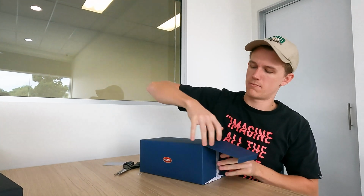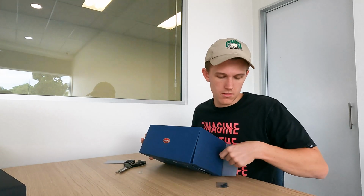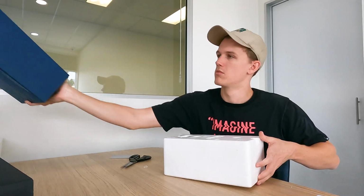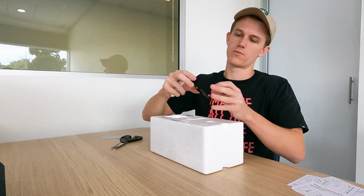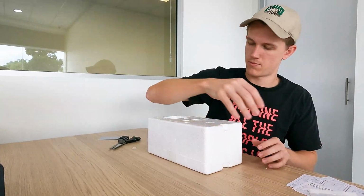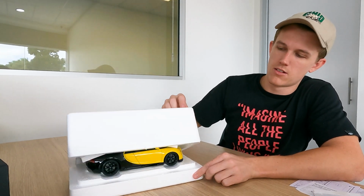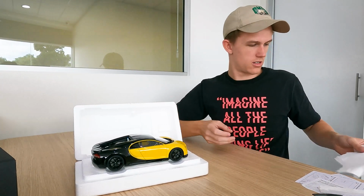Alright, so this will be the Bugatti, the Chiron. Very cool. Oh yeah, iconic. Got that rear roof scoop thing. All right, here we go. Get a good shot of this, Sean. Oh, that yellow. That yellow is gorgeous.